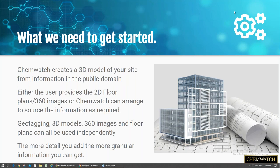So with respect to 360 images and internal floor plans, obviously we need a bit more of your help in this regard, because this information is not in the public domain and it's only known by you. These sorts of images, I'm talking about the 360 images now, are really easy to capture using a fisheye camera. But as Shell mentioned before, most smartphones will do a pretty reasonable job of it.